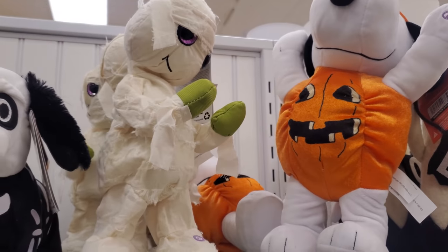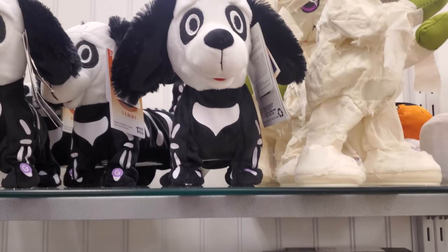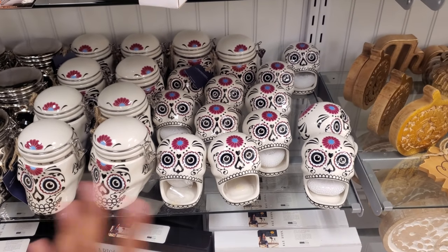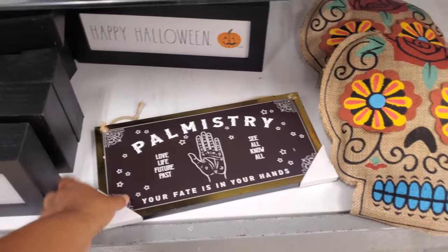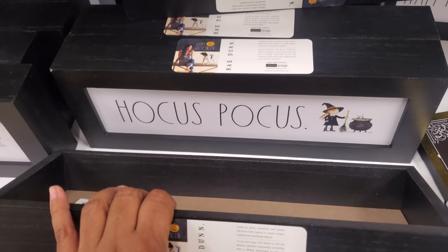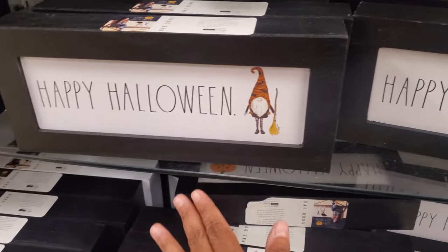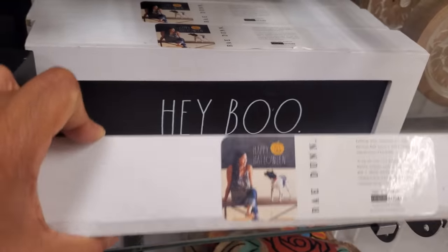Now we've seen these animatronics already. Thriller, Snoopy Dance, more Thriller, I believe, even for the dog. And it looks like plenty of the skull scrubbies. Wow, that's a lot. Here's another one. Let me bring this one out. So $6 as well. And Hocus Pocus. We'll trade candy for wine. Happy Halloween. I think I like the one with the pumpkin better. I have Hey Boo. Plenty of Hey Boo.